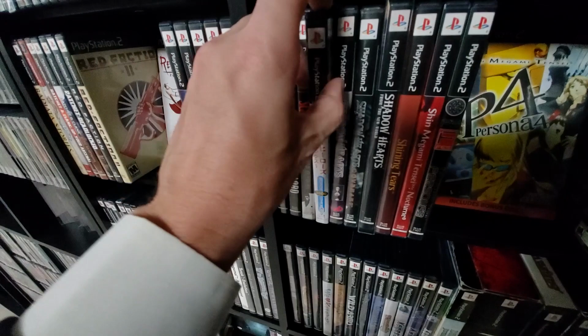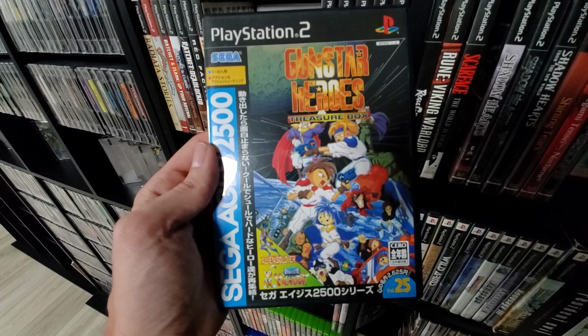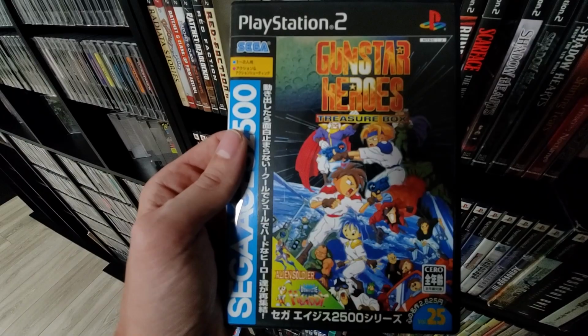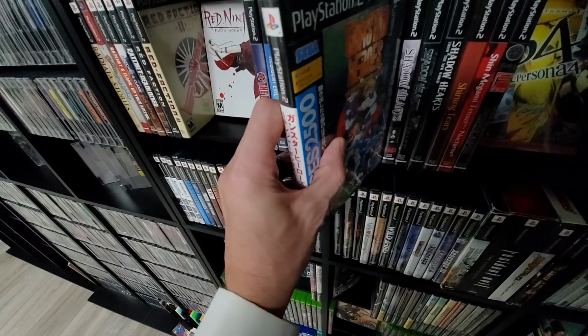This is the Sega Ages release of Gunstar Heroes, and also, it's hard to see down here, Alien Soldier, very rare on the Genesis, or maybe only released in PAL territories and on the Mega Drive in Japan, but these are all great games done by Treasure. It's cool to have them in a compilation. They play well on the PS2, but you have to have a Japanese PS2.